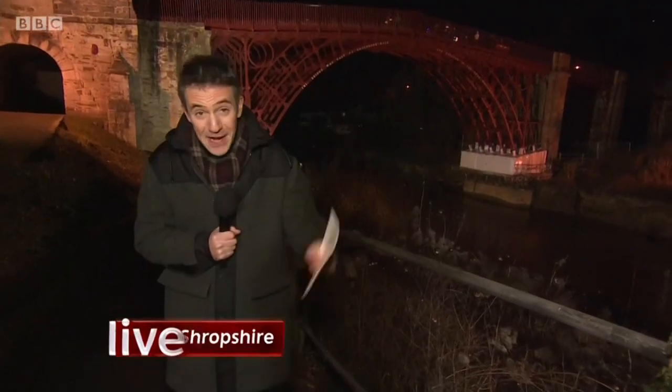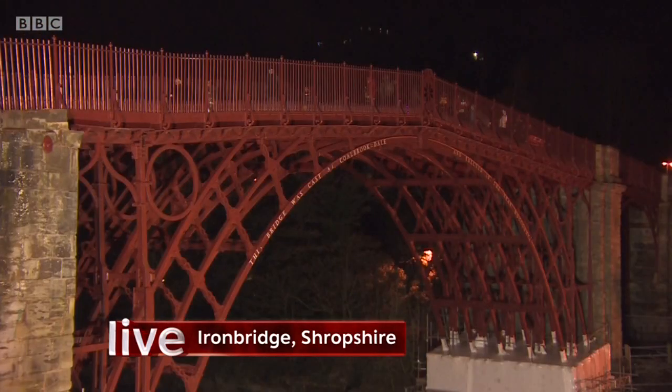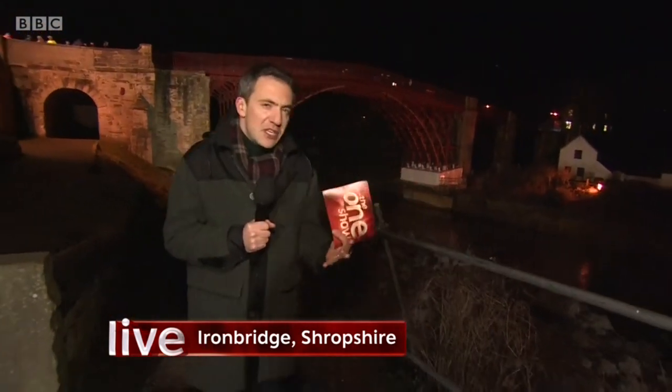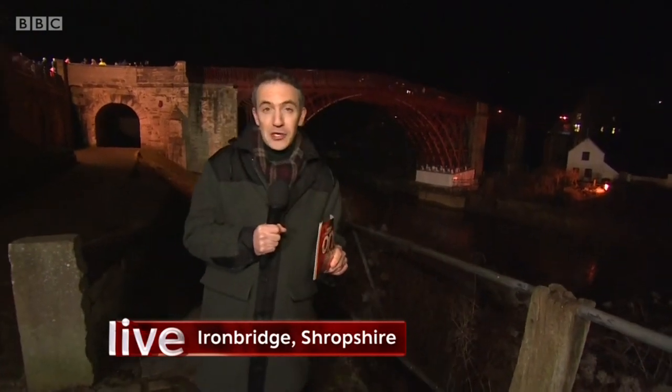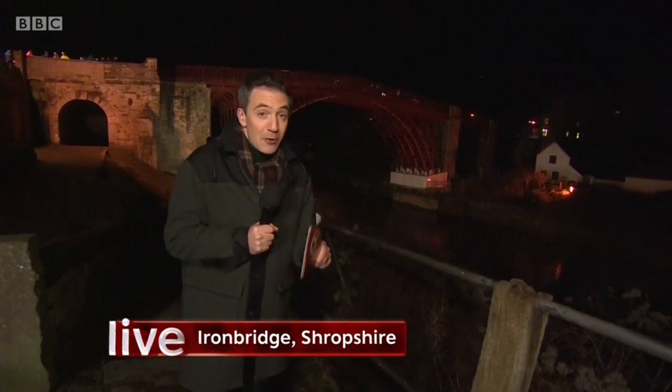Going to be a very, very grand reopening. I am here at the world famous Ironbridge. It's an incredible structure, but when I was last here in April 2017 with the One Show, we learned then that the bridge needed some serious TLC.